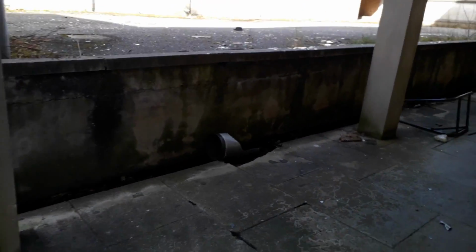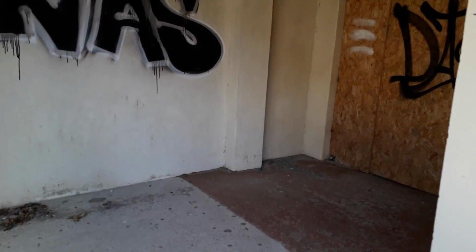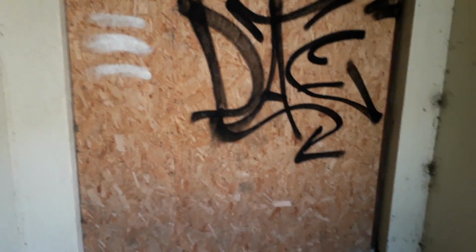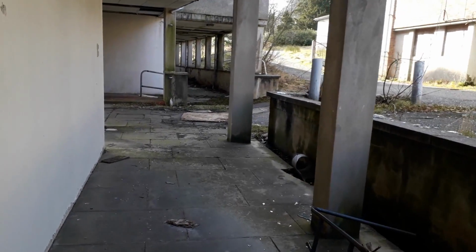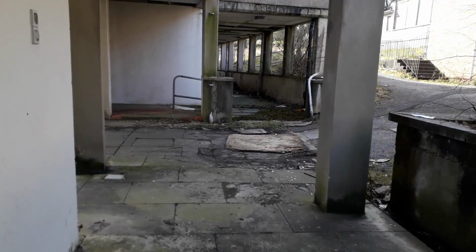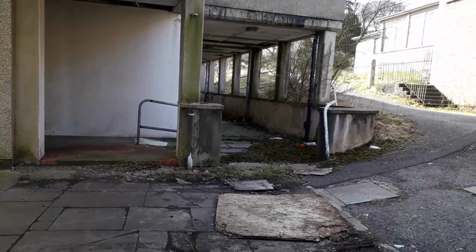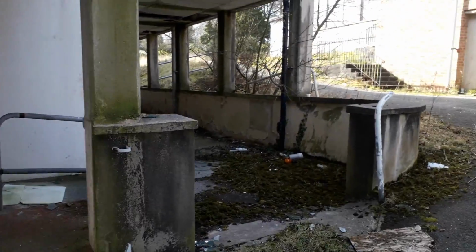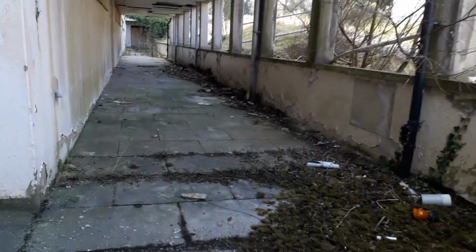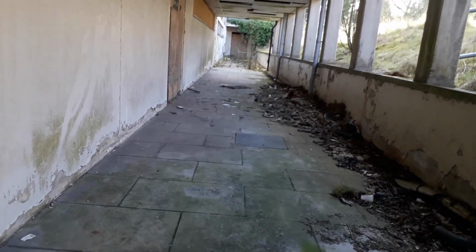I can't find a weak spot in this building. What I don't do is damage or force entry or anything like that. But if it is open, I will go in. Not into destruction or anything like that. As I said in other previous videos, I come here to film, to take photographs, and I leave the way it was. I'm not into these people that come in and damage properties and do vandalism.